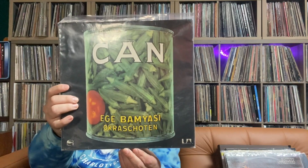This is one I just kind of got a steal of a deal on. This is a Can Ege Bamyasi. If you're into prog or krautrock, this is one that you see floating around. Everybody recommends it. It's the Court of the Crimson King of krautrock. Everybody recommends it, all this stuff.